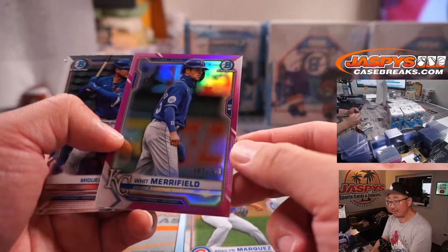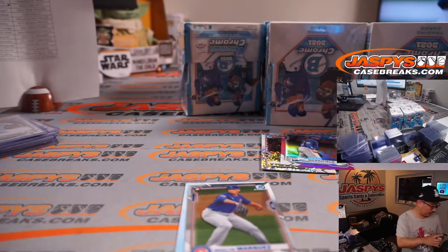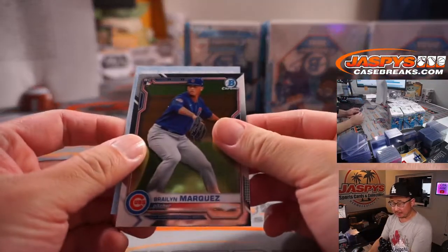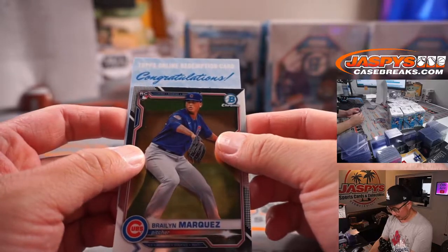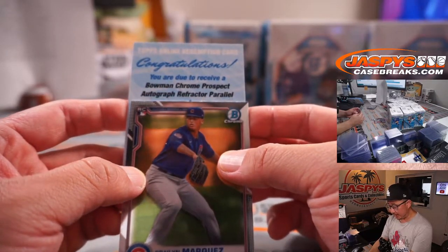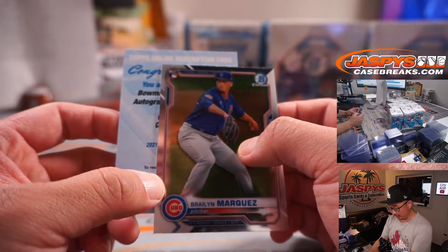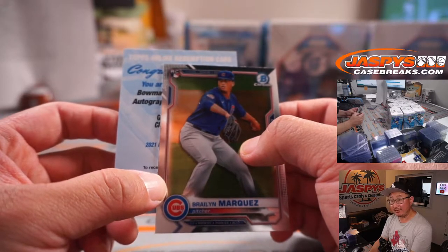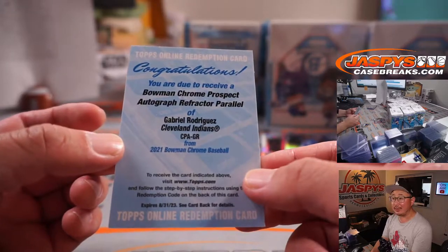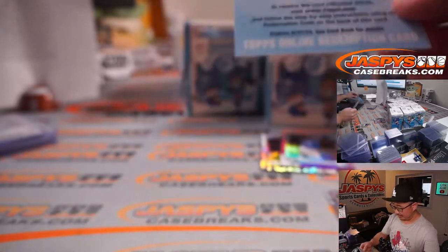There's Whit Merrifield to $299 for the Royals. That'll be for Mark. And behind Braylon Marquez is a Bowman Chrome Prospect Autograph Refractor Parallel. Ooh, different. Cleveland? Yeah. Gabriel Rodriguez. I don't think I've seen his name come across my desk.